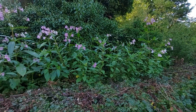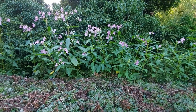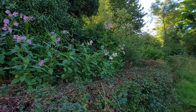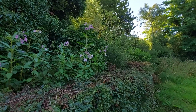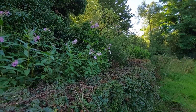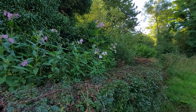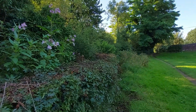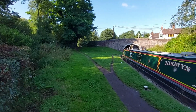Here it is again, that Himalayan balsam, and it's an invasive species, and it ain't good. So whenever I see it, I just pull it out of the ground and throw it on the ground before it has time to actually spread any further. I think what happens is as them buds burst open, it just spreads all over the place. So if you can just pull it up, throw it on the side, that puts paid to that. And here we am at Greensforge.